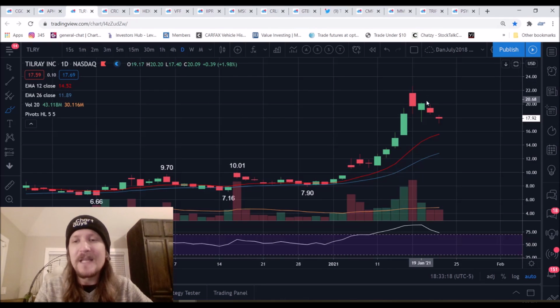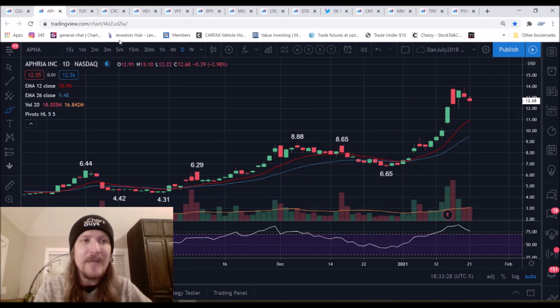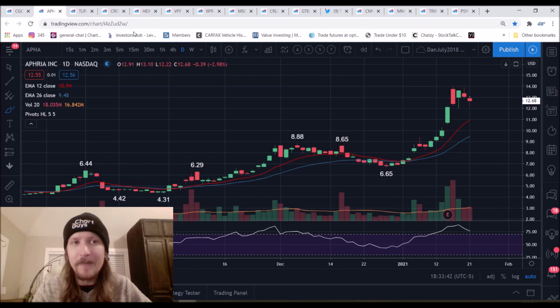TLRY, daily pullback is a little bit more significant. The low of Tuesday, 17.40, already broke, and APHA and CGC did not break the low of Tuesday. So that is TLRY, whose premium with the deal and the merger with APHA was a bit extended because it had a bit more of a bearish day today. That premium shrunk up a bit.